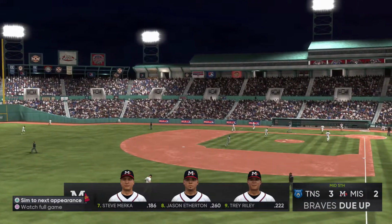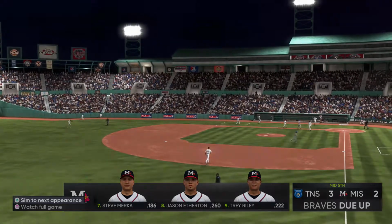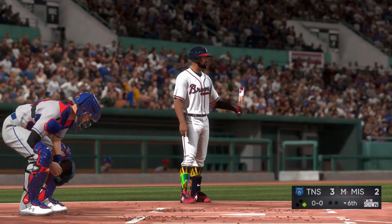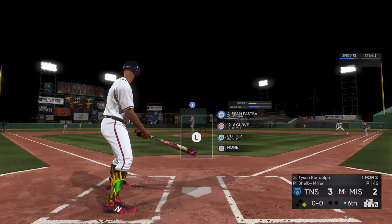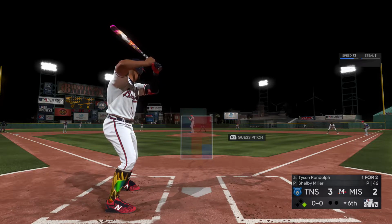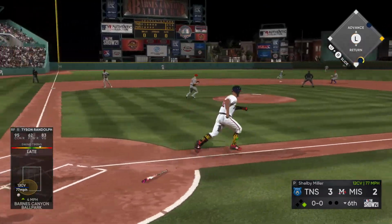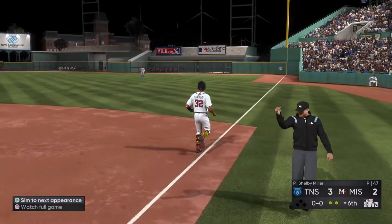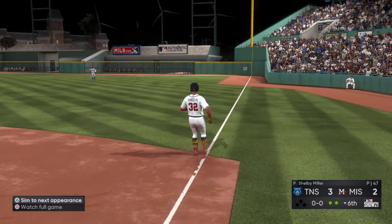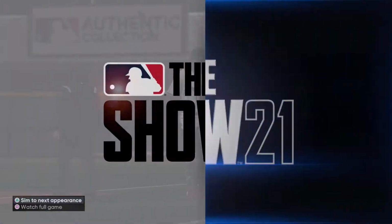Home half of the 5th coming up. The Smokies lead it 3-2. And stepping in, Tyson Randolph, 1 for 2 with a triple so far in this one. First pitch on its way. A bouncer to the left side. To second for 1. On to first, and they get the double play. Well, they got the tying run on base.